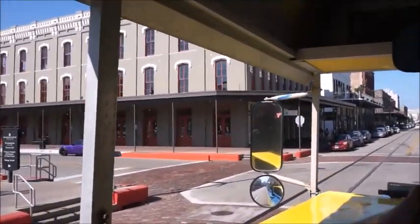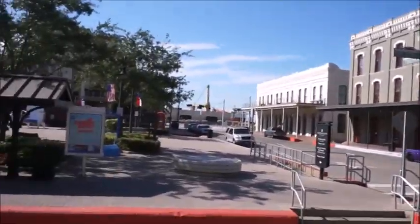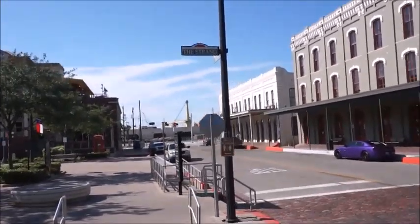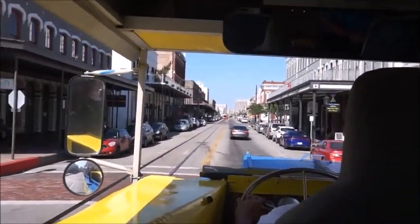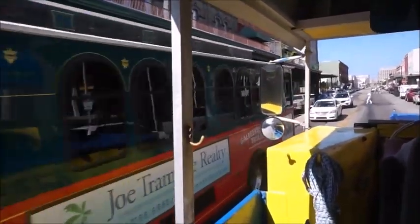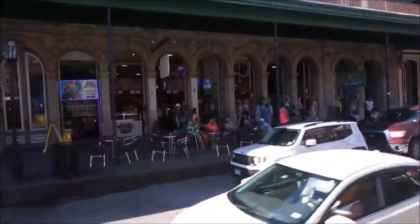Now this, the Strand, along this portion of the Strand, this was the main point of commerce for Texas and a lot of the Southwest in the 1800s. They actually called this the Wall Street of the Southwest. All these buildings you see along both sides of the road here were all built before 1900. You can imagine all these shops were flooded with salt water, and it was here for a long time, so they all had to be completely gutted and rebuilt.